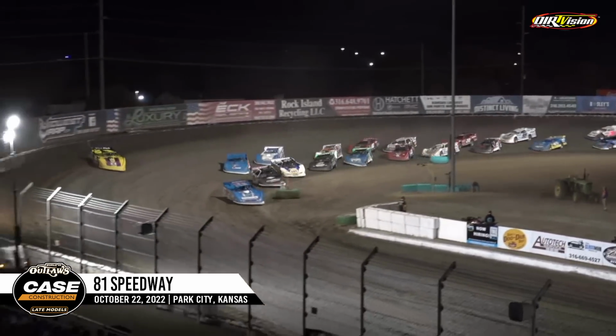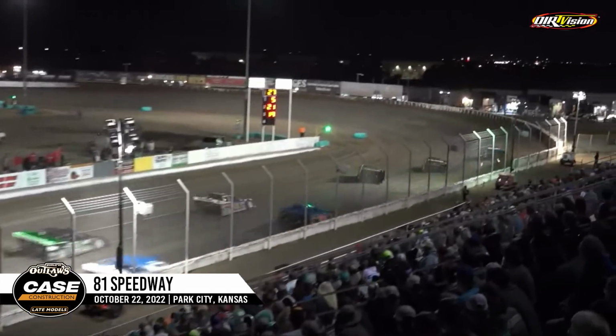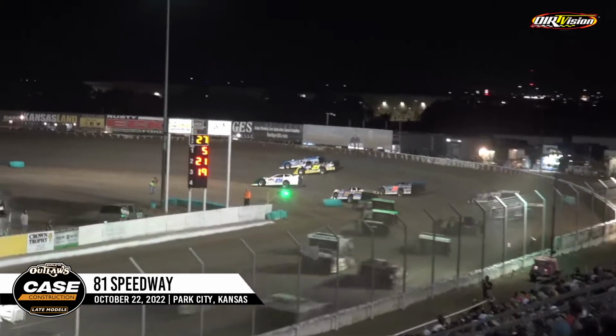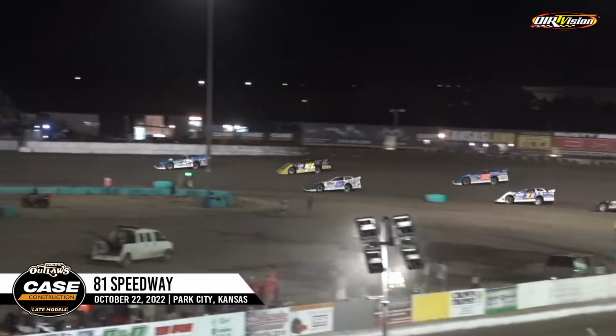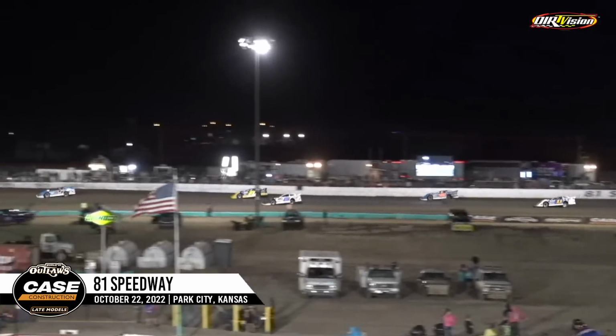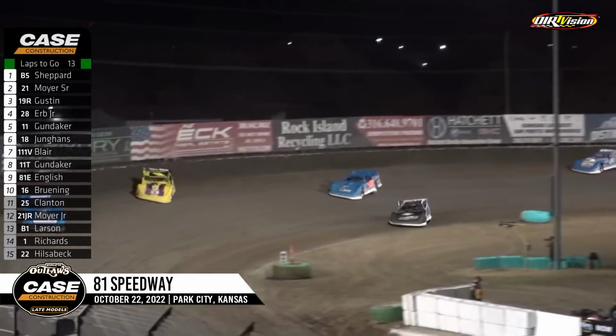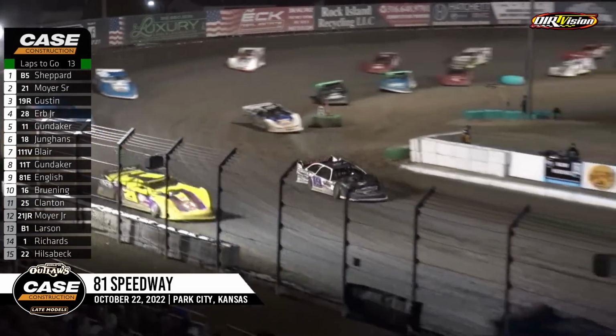We're back underway. Brandon Shepard going to lead us here in B5, and Gustin has that bottom. Billy Moyer goes back to the inside of Shepard. He'll pull alongside 3 wide for a blink of an eye for the lead. Down the back straightaway, it's still the B5 of Brandon Shepard. It really feels like if they're going to get Sheppy, it's got to be on the restarts, and Moyer let it all hang out. There was not enough to get around him. Meanwhile, Moyer in second. He runs up top.